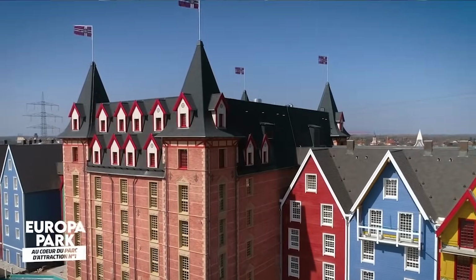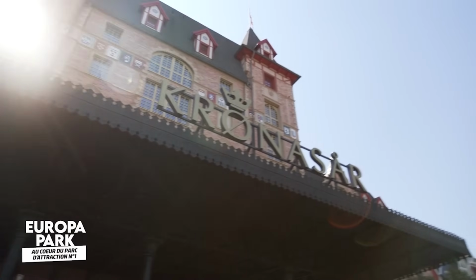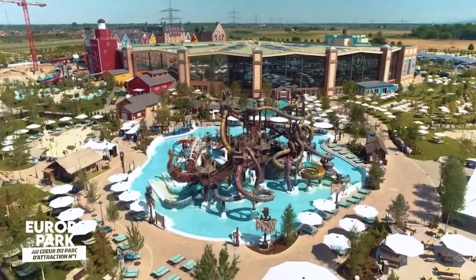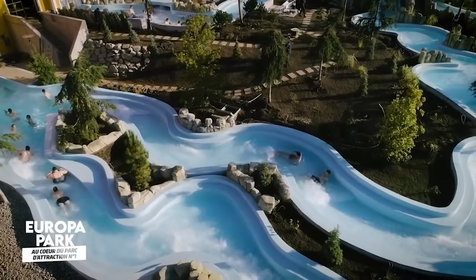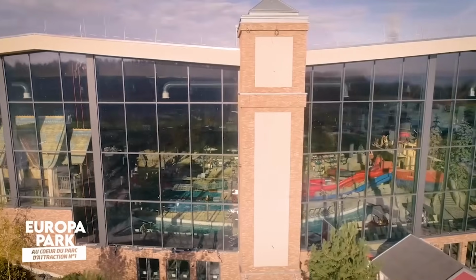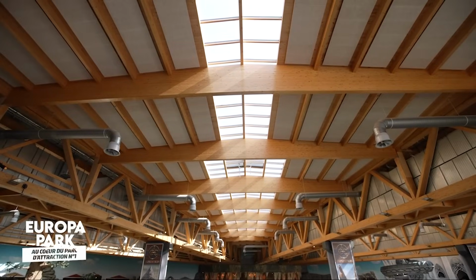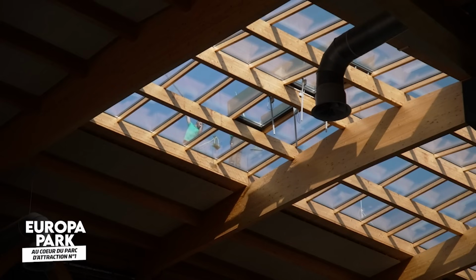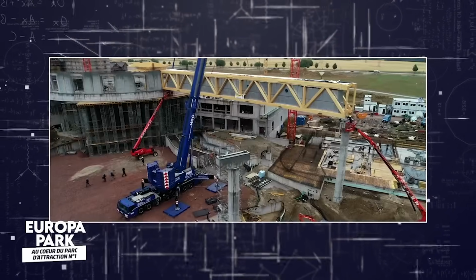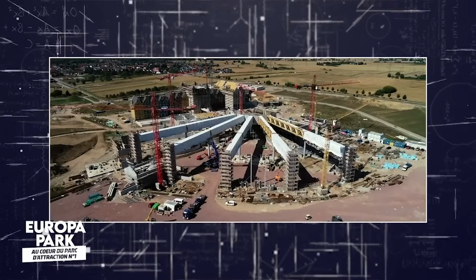The Kronasar is the 6th Europa Park hotel, a 4-star hotel which benefits from the water park clientele, a park with a building of equally impressive dimensions. Ceiling height, 25 meters. The roof is made of glued laminated wood, glulam. And in order to assemble the strips of half-timbered coffers, everything was made on site, on the grounds. It was pretty amazing to see all the construction coming together.